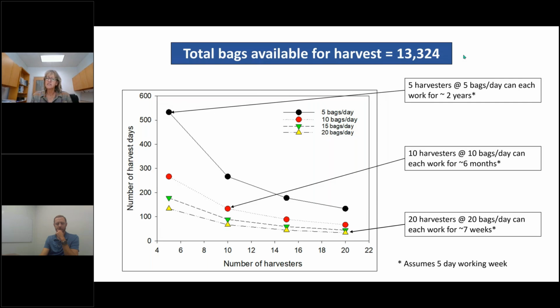So if we go to 10 harvesters at 10 bags per day, they can work for 6 months. Okay, well, that's not great. If you let 20 harvesters in there at 20 bags per day, which is the legal limit for the rest of Florida, you've got 7 weeks before all of those oysters are gone and you're back down to that 300 bags an acre threshold, which cannot sustain a fishery.